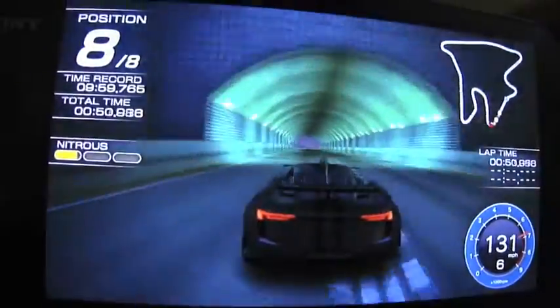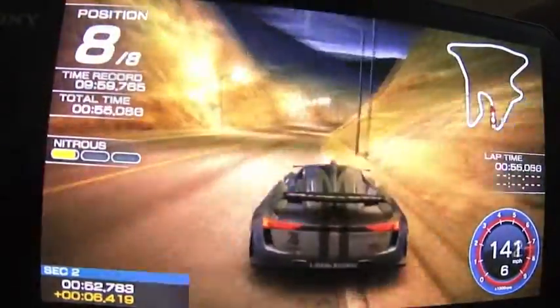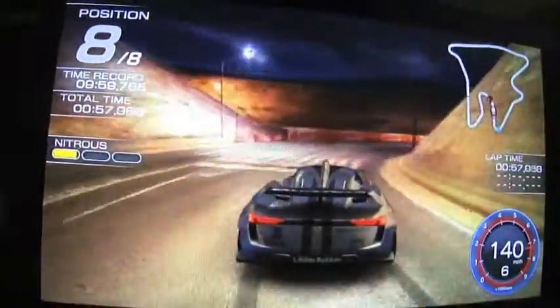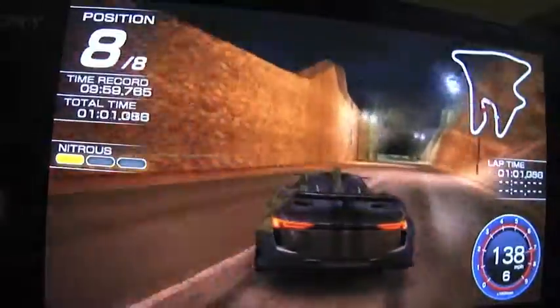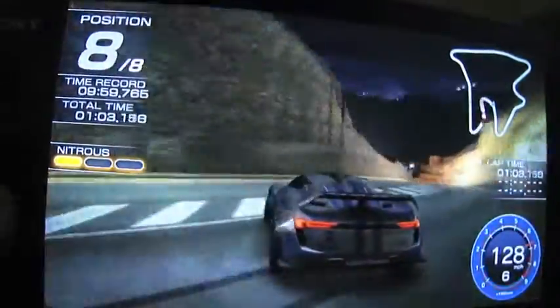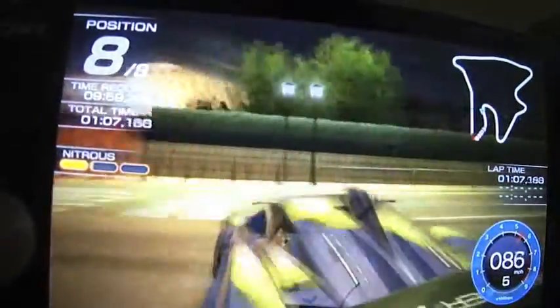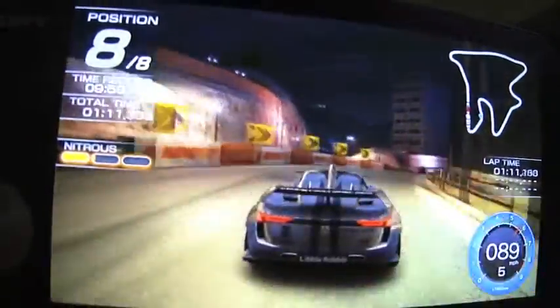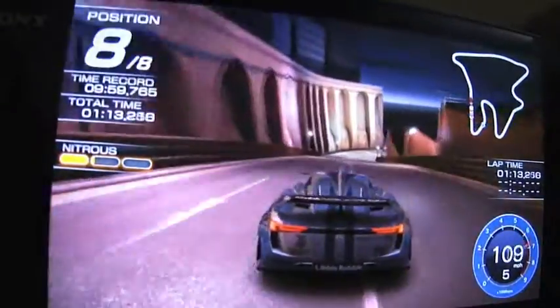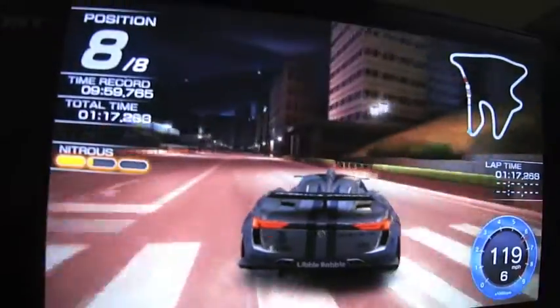One of the disadvantages of this game is that it only has about 10 cars and 7 tracks, which is a really big disappointment. But it's still pretty fun, especially when you're playing online or with your friends. You can get a little competitive.